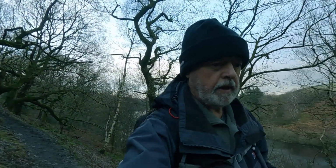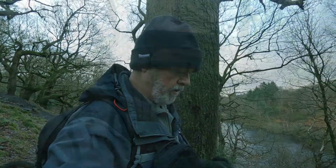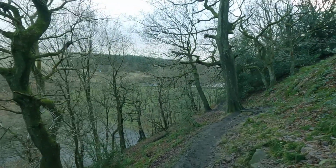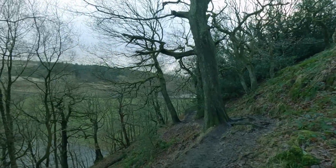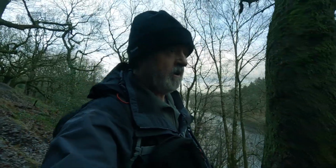Just coming down to the dam now between the two reservoirs. Yeah, it's gone quite grey. I think the sun is definitely losing the battle.